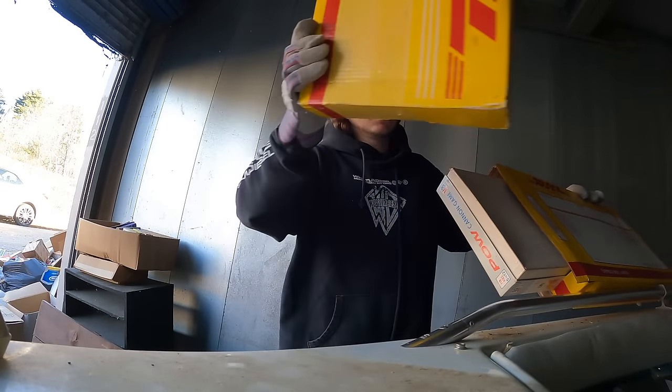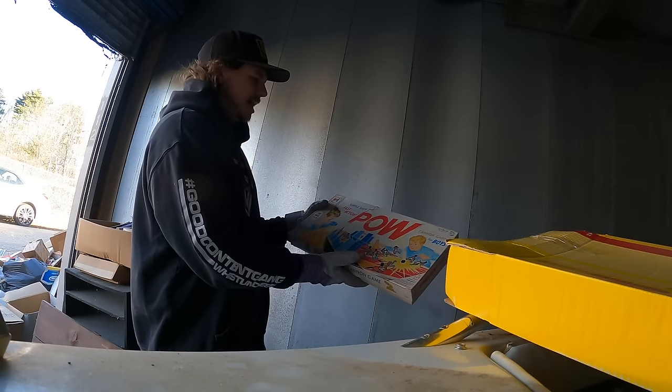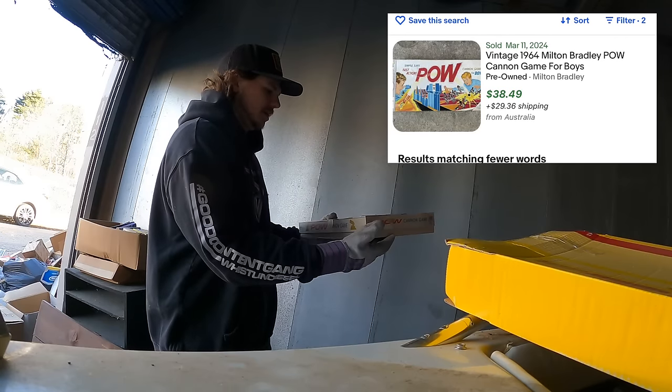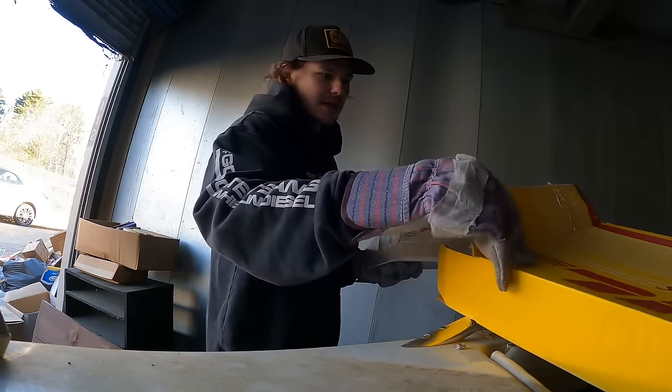Oh, it's a board game. Fast Action POW Cannon Game for Boys by Milton Bradley. Looks pretty old. 1964. Set that off to the side.